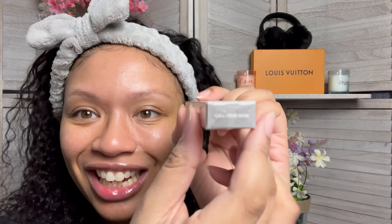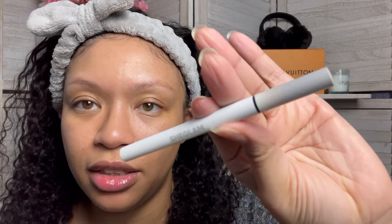The next item that I'm picking up is the Color Crush Liquid Eyeliner. And this one is in the color Call Your Mama. It's literally in the color Call Your Mama. I think that's so funny. Why am I calling my mama? What's she got to do with this? This is what the little eyeliner is looking like. It has that silicone texture as well, which I think is so nifty. I love that silicone texture.